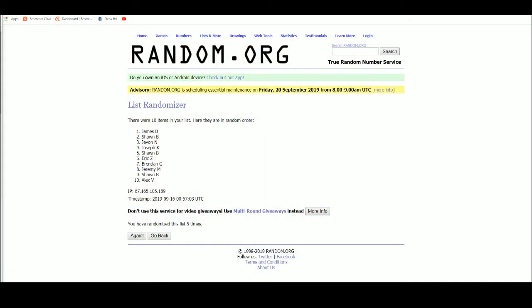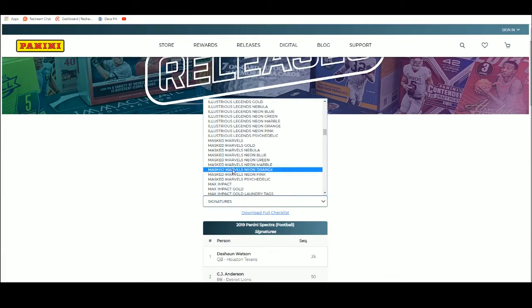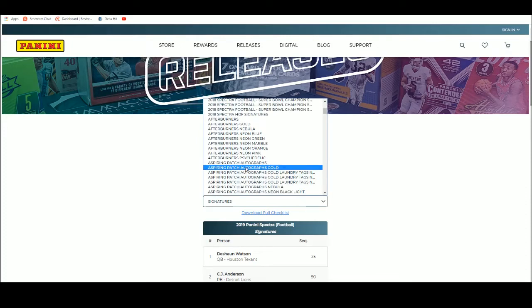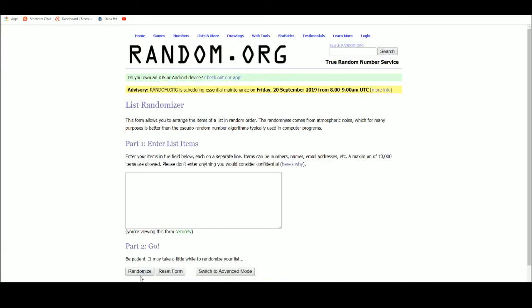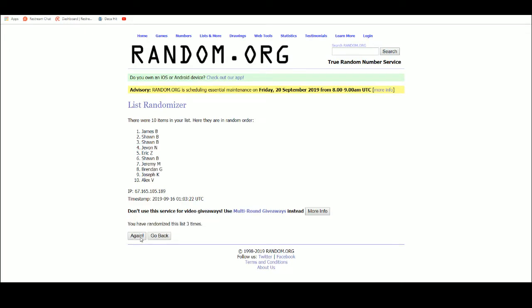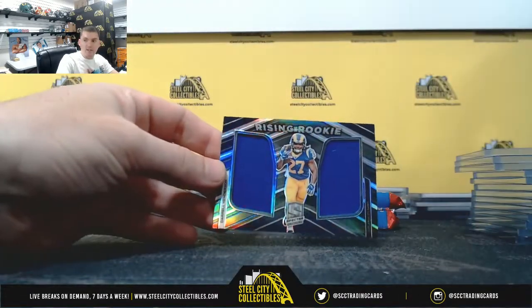It's just like fantasy football draft. All right, let's go back up. Aspiring Patch Autographs. Card number 8, Paris Campbell, out of 199. Everybody has a chance at that. One, two, three, four, five. Sean B. And Daryl Henderson.